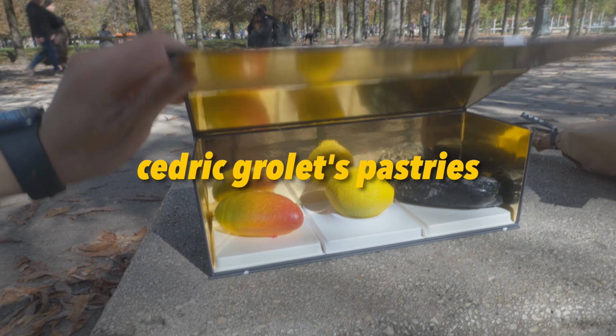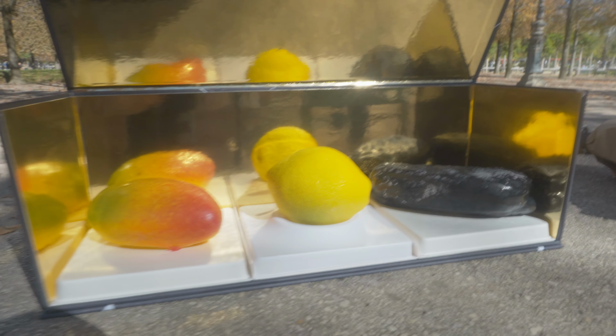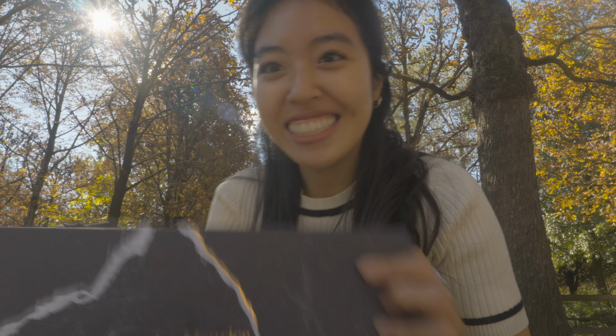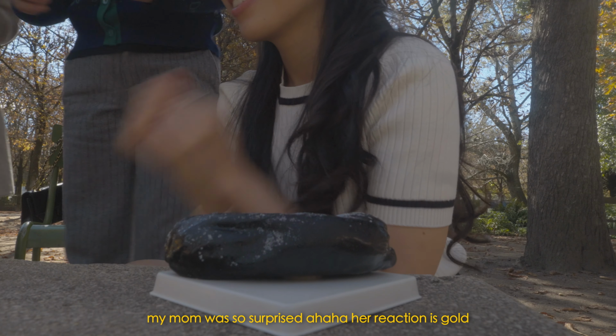Are you guys ready to be bedazzled by the beauty of these pastries? Are they desserts or are they works of art? Guys, it's gorgeous. Look at that. Oh, joy.